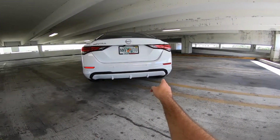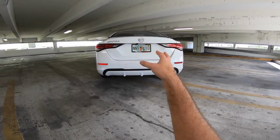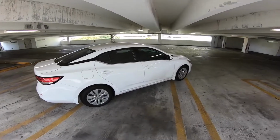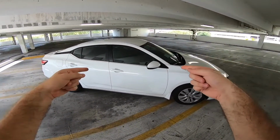The diffuser is kind of a little nice. I love how it is painted in the same color as the body, so that is pretty cool. But again, it is a pretty acceptable exterior design. So now that we've gone over the exterior, let's go ahead and check out the interior.